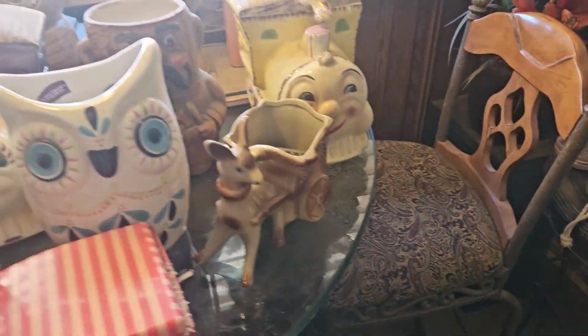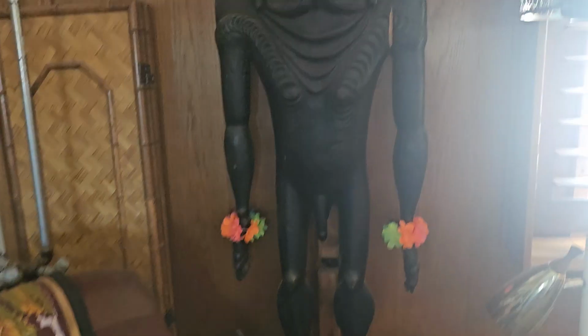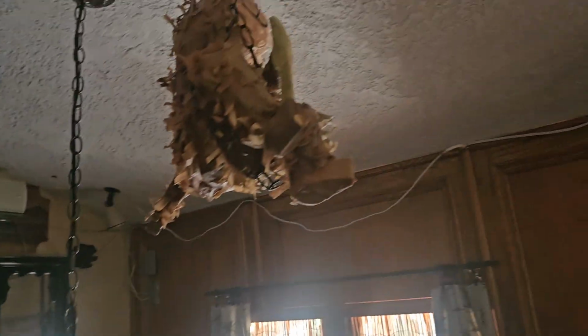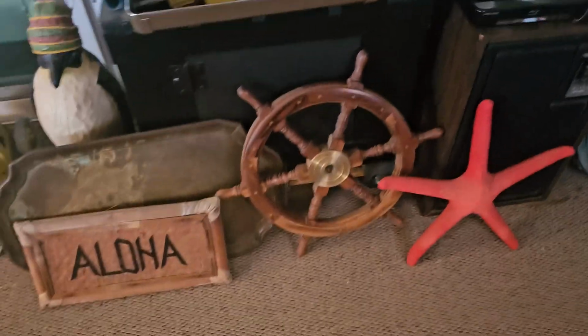More vintage cookie jars, more tiki stuff, a lot of original tiki stuff here. Look. Yucca Valley, baby, that's where I'm at. A lot of art right there, just stacked up. Clocks. Look at that. That's vintage. That's the real deal.